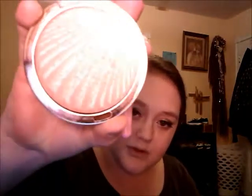Basically, I have this other one that I like, but it's really gold, and if you don't like a super gold highlight, then you're not gonna like this one. Or, not this one, but this one by Milani. This one has a great color for it, but it's really gold. Maybe you can tell. I like it, but not for every day. This one is a highlighter for sure, but it's not as strong. You could wear it on a daily basis if you wanted to.